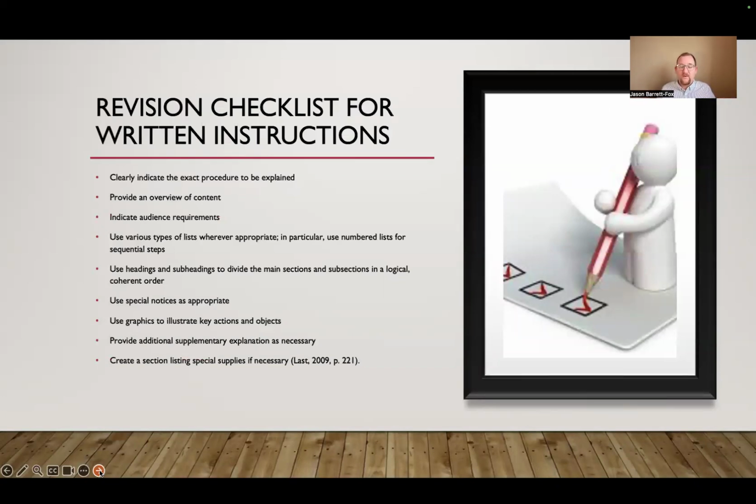So once you've generated your set of instructions, there's also, I think, a really nice little checklist here for how to revise, right? And so these are things to make sure once you've generated your artifact for this week, to go back and make sure that you've done correctly. So have you, A, clearly indicated the exact procedure to be explained? Have you provided an overview of content? Have you indicated audience requirements? Have you used various steps of lists wherever appropriate? In particular, numbered lists, right, for sequential steps. Have you used headings and subheadings to divide the main sections and the subsections into logical, coherent order?